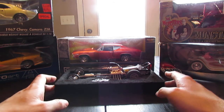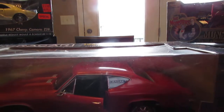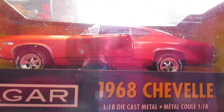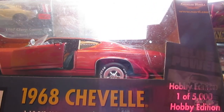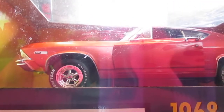Now, I'm going to go over some more Ertl with you here. This is sort of the medium end of Ertl. You would know what to look for if you saw these, hopefully. This is the Ertl Hobby Edition, one of 5,000. If you can find these out in the wild, these are good to pick up because they were pretty well done.